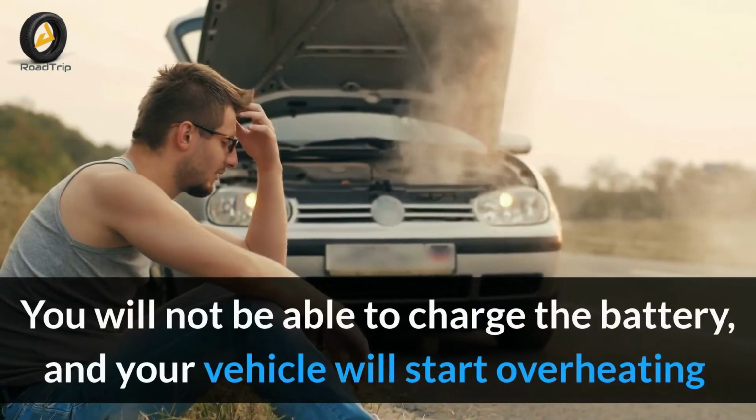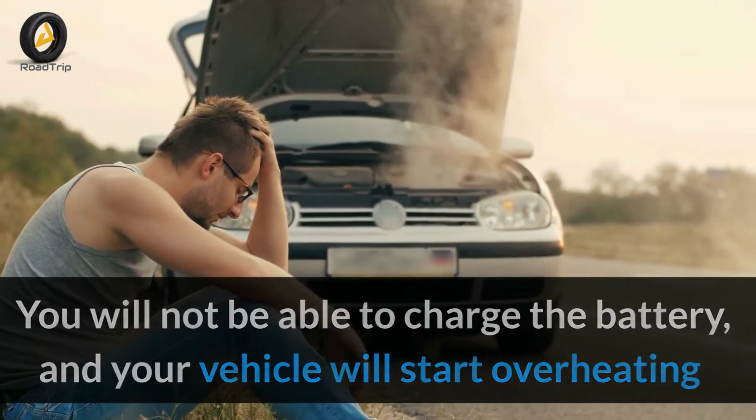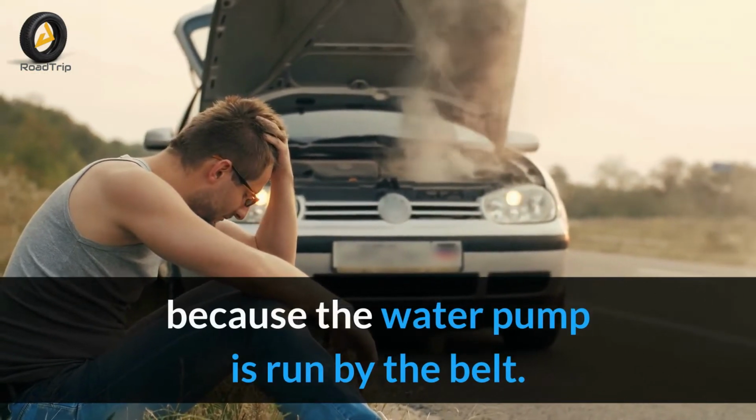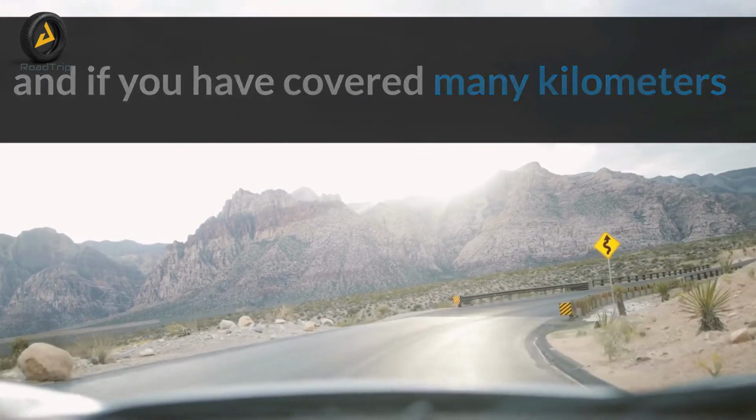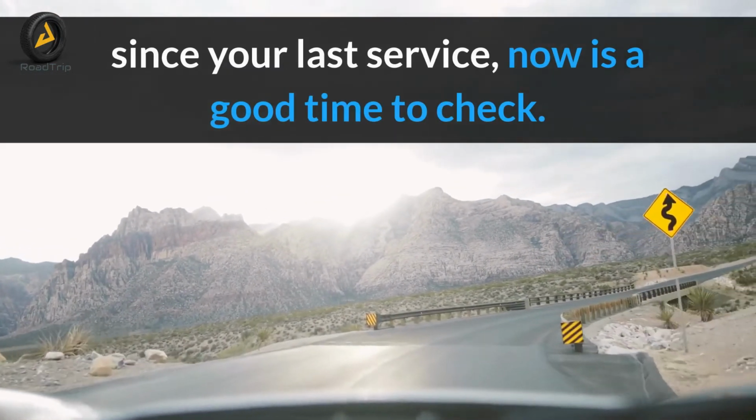You will not be able to charge the battery, and your vehicle will start overheating because the water pump is run by the belt. If you are planning to be on the road for a long time, and if you have covered many kilometers since your last service, now is a good time to check.